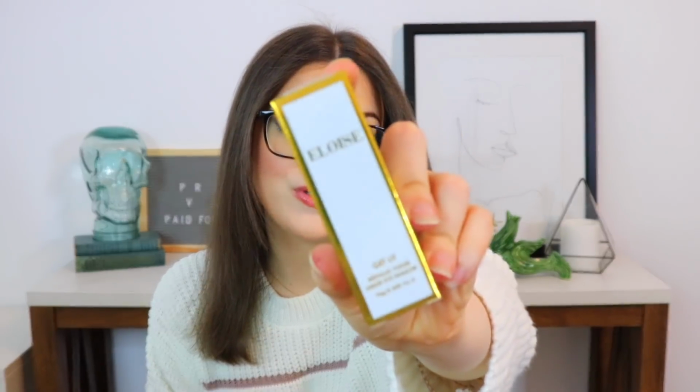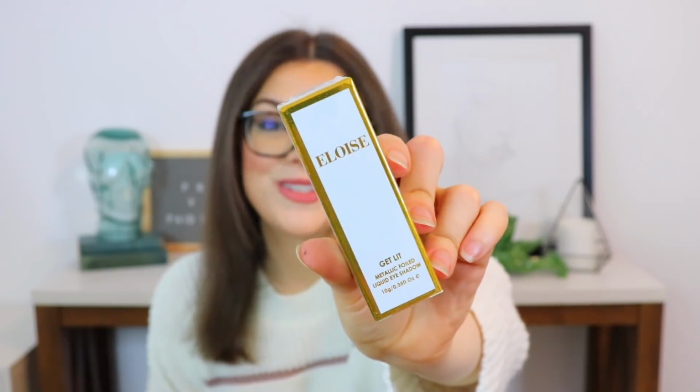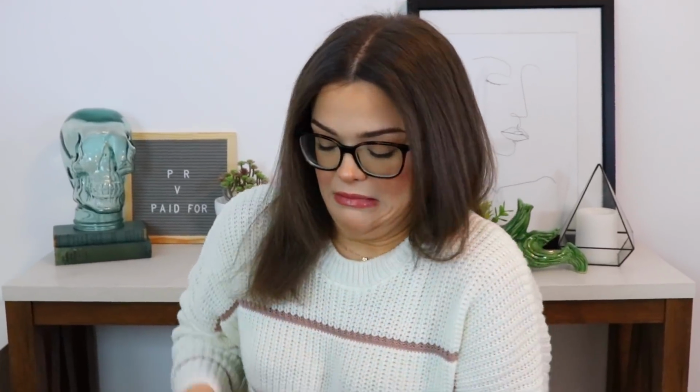Wow. Okay, next up in here, I'm gonna go for this little guy. So we have something from Eloise. This is the Get Lit Metallic Foiled Liquid Eyeshadow. This is in the shade Pure Gold, so this should be quite interesting. I'm very interested in seeing how intensely gold this is when it comes out of the packaging. Ooh, okay. I was thinking it was going to be more along the lines of the gold cap up here, but this gold is actually beautiful.